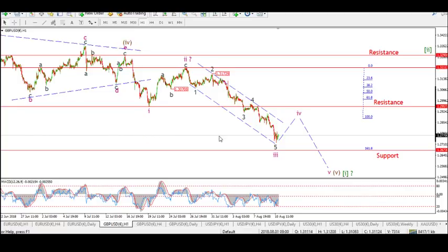That alternate count is obviously out the window now because we had this extension further lower in wave 3, and it's within a nice trend channel. This spike low this afternoon was close but no cigar to the Fibonacci extension, but close enough that we can probably start to turn our eyes a little bit north here and look for a correction in wave 4 of wave 5.